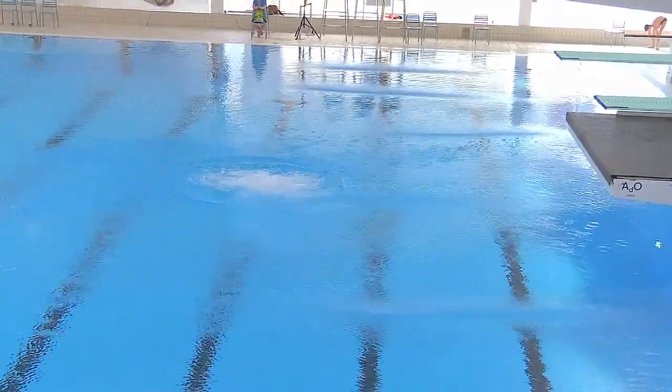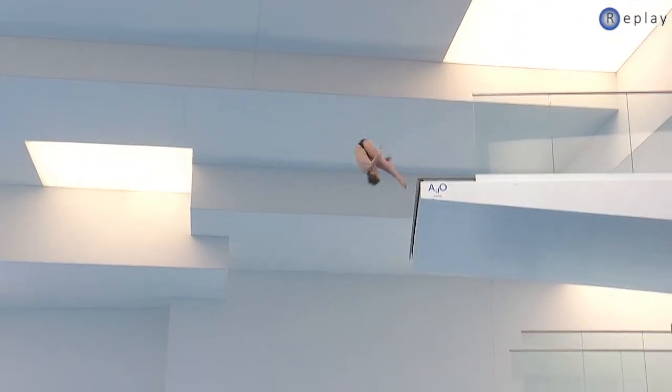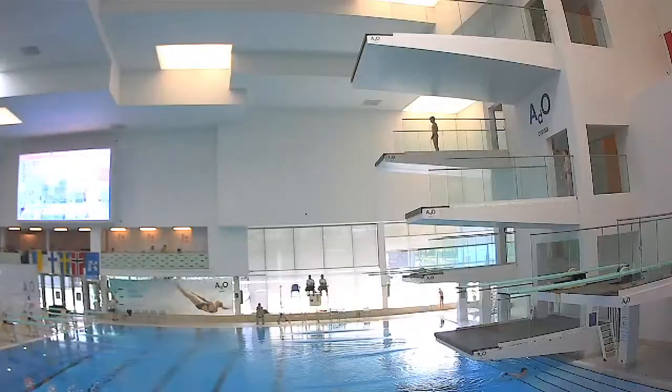And a great starting dive of Albin here. Good takeoff, maybe just slightly forwards. A beautiful pike position, and there's some quality in that entry there.